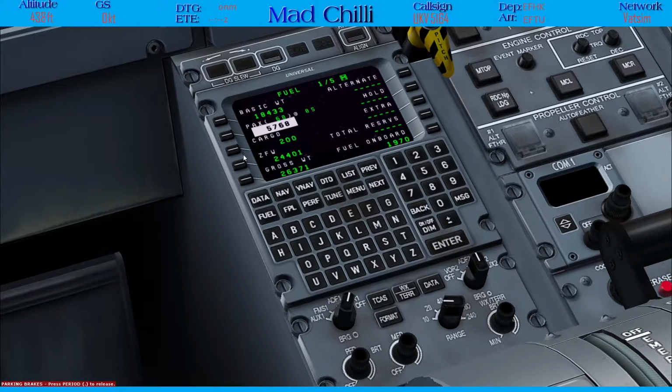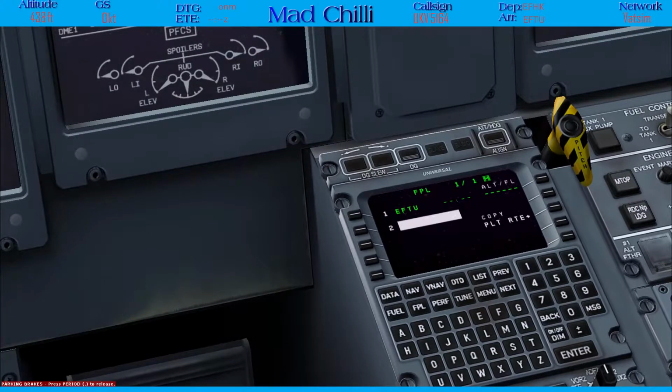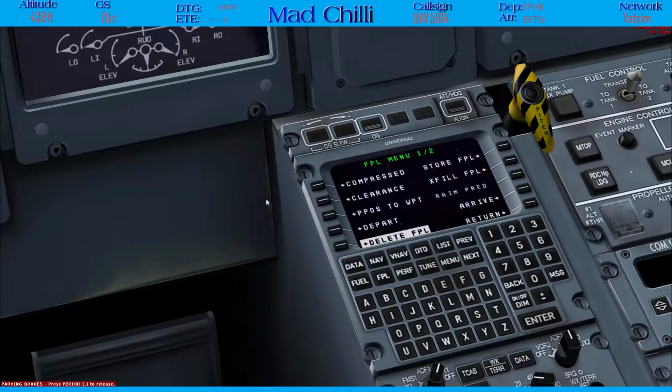So a lot more weight. Cargo is 600 now. Leading to a zero fuel weight of 24.8 and the fuel 1974, leading to a gross weight of 27,000 kilos is what we'll put in on the calculator. Right, menu. Oh, we can also start boarding actually.